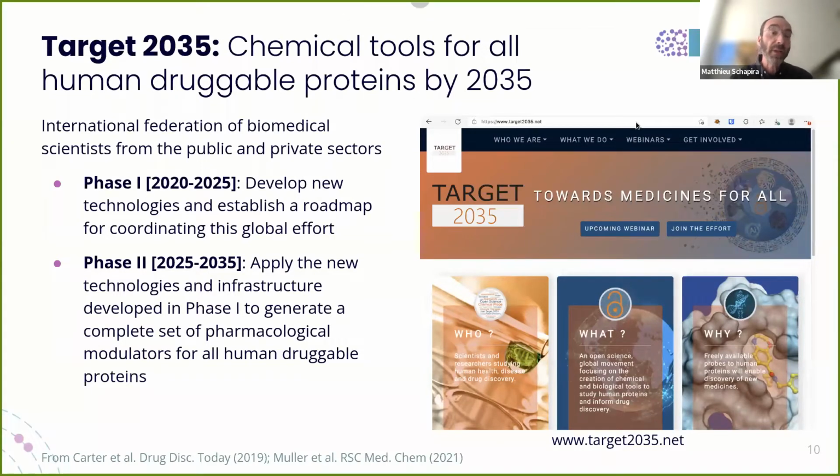Okay, since there was a strong impact here, the next step for us is to expand from this large, but still pilot, study focused on epigenetic target classes to the entire human genome. This is what we call Target 2035. The goal is to make a chemical probe, or chemical tool, for all human druggable proteins within, well, 13 years from today, I guess.